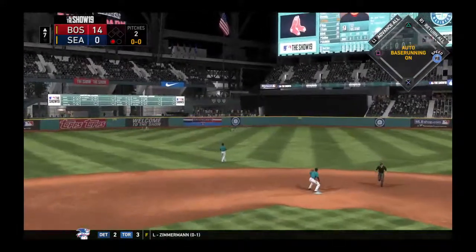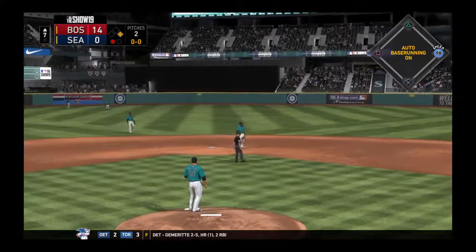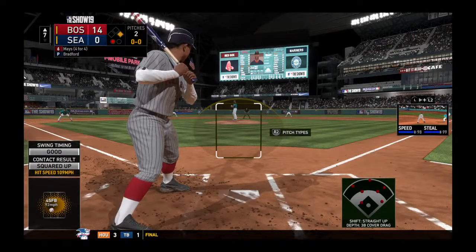Line drive base hit. You think there's any justice in the game? Watch those two at-bats. Both of them hit on the absolute screws. One's right at one guy, and then one's a single. Go figure.